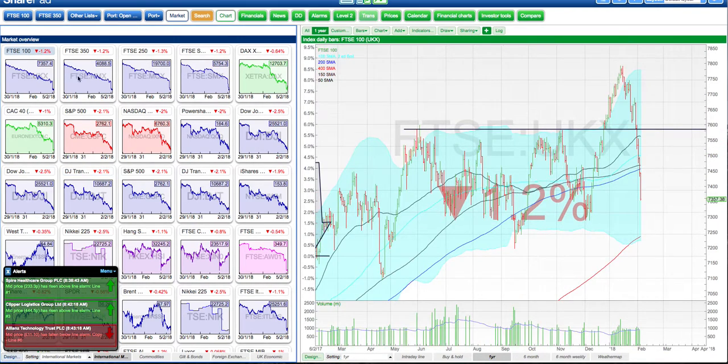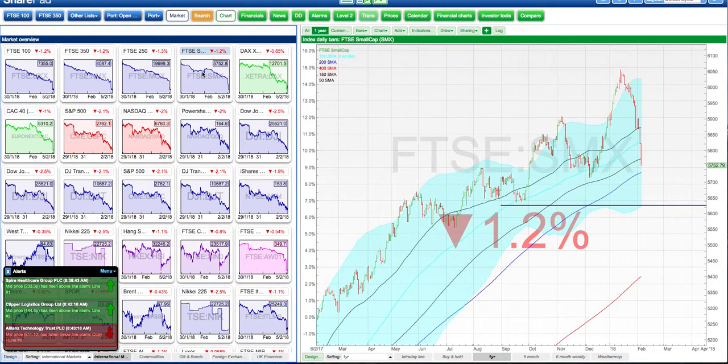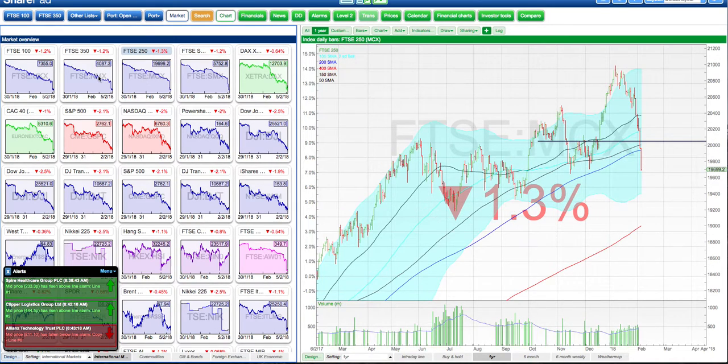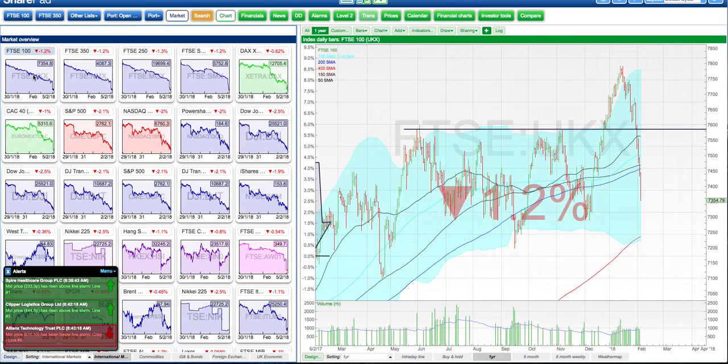UK is open this morning. Europe's opened. We've got a gap down below reasonably significant levels. Something to keep an eye on. FTSE small cap's down. FTSE 250's down. FTSE 350's down. FTSE 100's down. Still in a bullish uptrend.